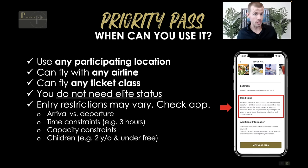Now, when can you use it? Well, first of all, you can use any participating location, and can fly with any airline and fly any ticket class, and you do not need elite status. And that's why you will not see any of the main US club lounges within the Priority Pass network. So you will not see the American Airlines Admirals Club, you will not see the United Club, and you will not see the Delta Sky Club.